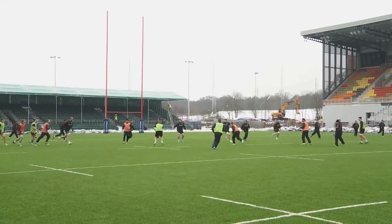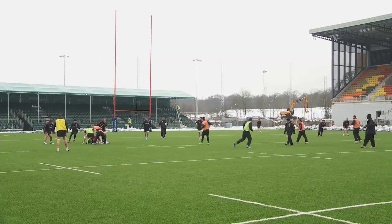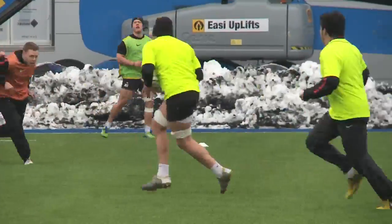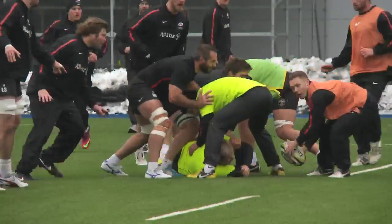When we were looking for a new home, we hunted far and wide and explored a lot of different options. What it came down to was we needed something where we could engage with the community. And in order to do so, we needed a pitch that could be available to school children, to other rugby clubs, to other participants within the community, 24 hours a day, 7 days a week, 365. And an artificial pitch effectively is the only thing that can tick the box.